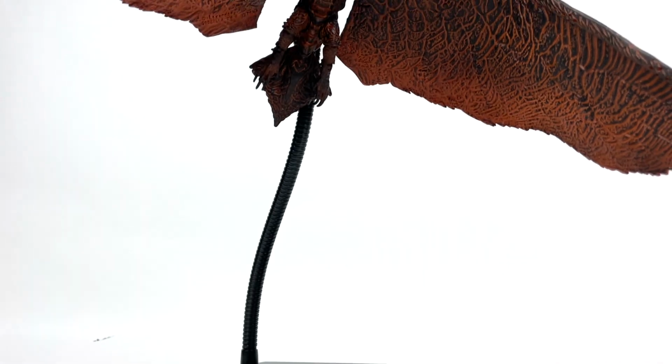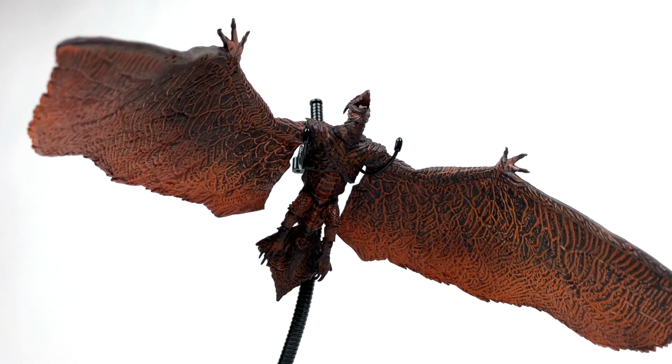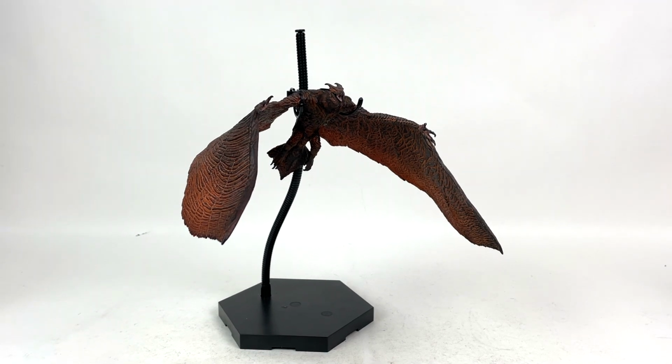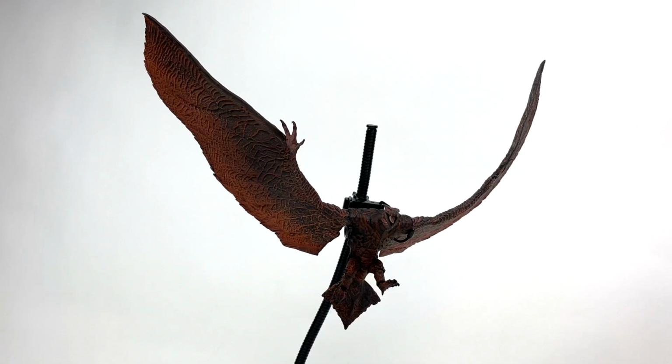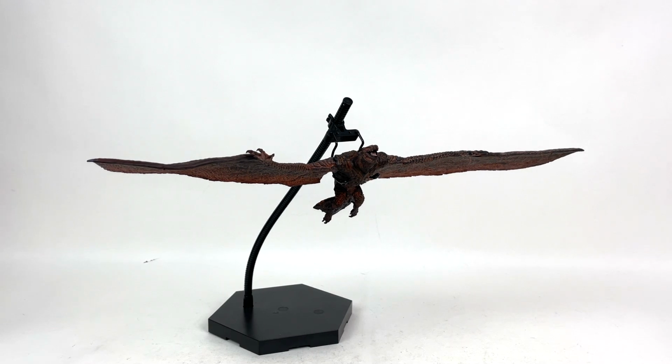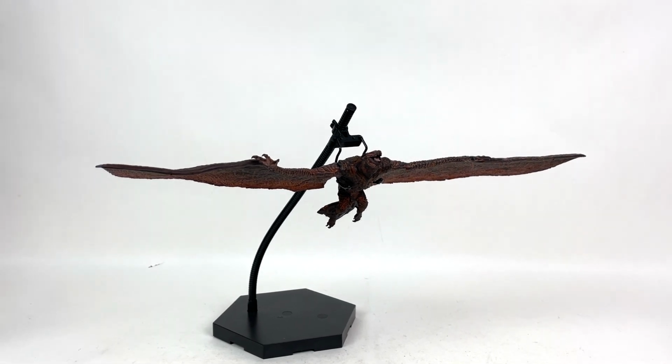This is absolutely my preferred stand for Hiya Toys Rodan. It's weighted on the bottom, and you can actually get a lot more poses out of Rodan with this stand without having to worry about it, well, you know, falling over all the time. So if you want to pick yourself up a stand like the one that I'm using right here, it's available on Amazon for 20 bucks.